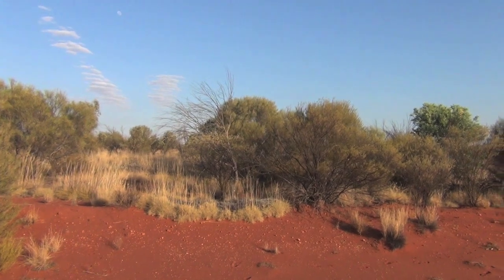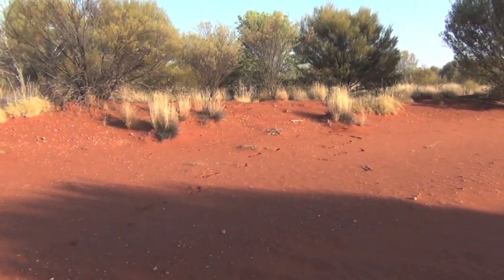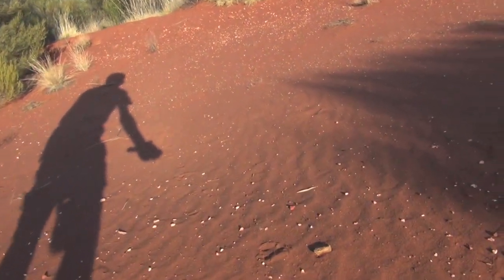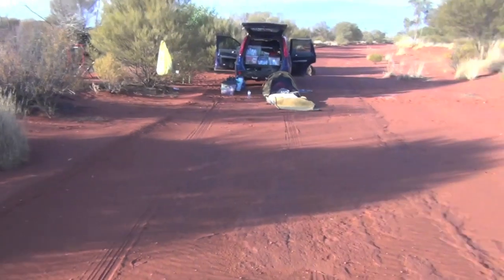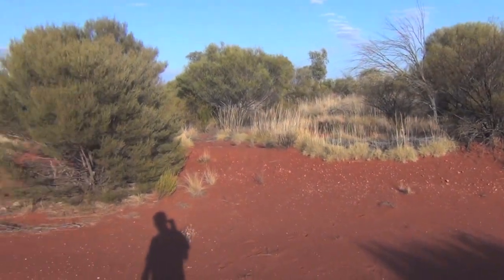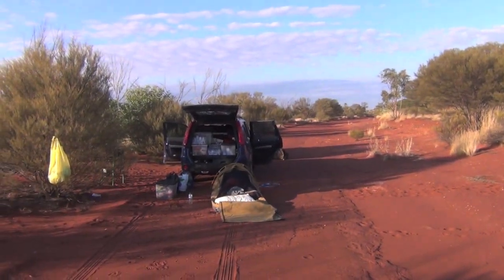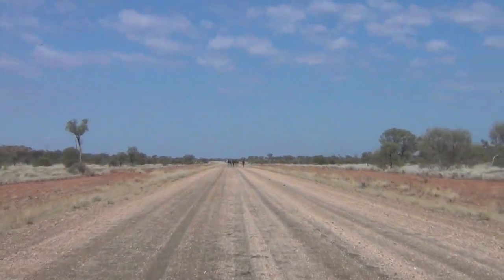Beautiful morning out here in the desert. And we're waking up to find these dingo tracks going right through our camp, now over the tire track we made last night. So we've had a dingo come into camp while we're sleeping, but we didn't see it. Hopefully we find one soon. So we have a Central Australia roadblock here.